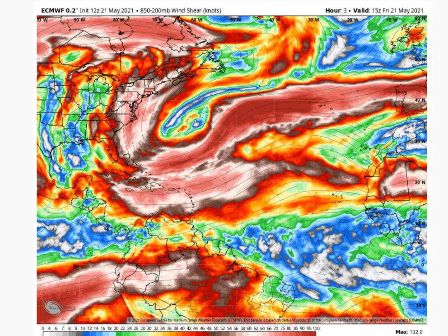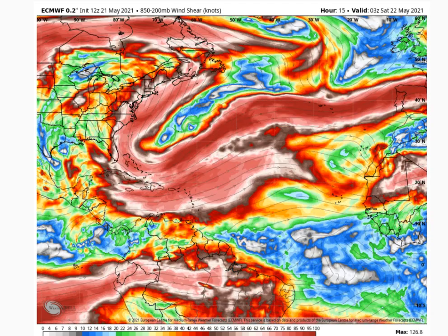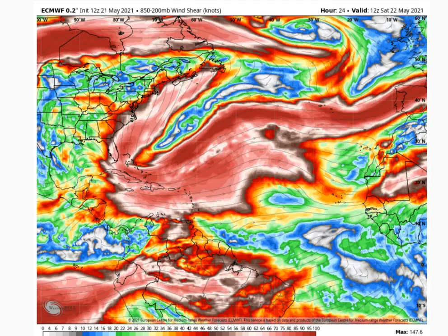So Invest 90L is currently going through a very favorable atmosphere, at least for the next 15 hours, still very favorable. And as this low pressure goes down, it seems as if it's kind of a force field, or somewhat guarded away from that shear, because as the storm goes more south and to the southwest, so does that shear. That gap of no shear follows as it goes more to the south.